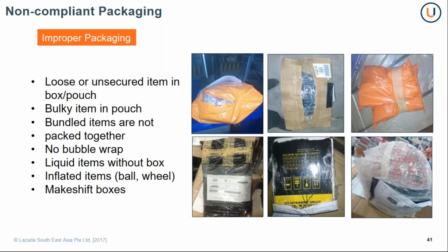Here are some examples of non-compliant packaging. I'm just going to point out some notable ones. For improper packaging, you have your inflated items like balls and wheels. Those products should be deflated at all times before packaging. Also, remember that you cannot bundle, tape, or tie products or packages together. If your product doesn't fit inside a pouch, then you should use a box. If you have 2 orders from the same customer, then you should include all of those products inside a bigger box.